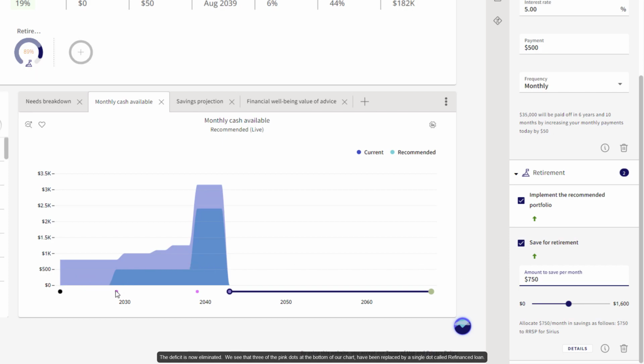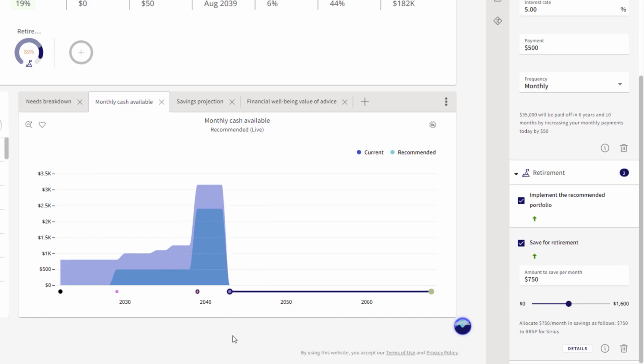We see that 3 of the pink dots at the bottom of our chart have been replaced by a single dot called Refinanced Loan. We see that this loan is paid off in 2029, at which point we'll have $500 of additional funds that we can use to save for retirement. We also see that the mortgage is paid off in 2039, at which point we'll have $1,900 of additional funds that we can also use to save for retirement.